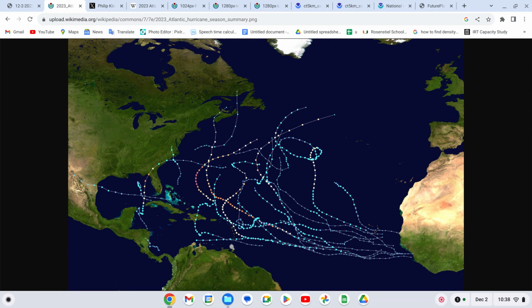Pretty big change, especially from last year, where we had a lot of stuff that really didn't get going in the deep tropics or in the MDR, specifically this area, till either the Caribbean or the subtropics. This year really does seem to be the exact opposite. Obviously, though, you notice we did have a lot of activity here, but typically, especially of the last few years, not a lot of activity in the Western Atlantic, obviously besides Idalia.